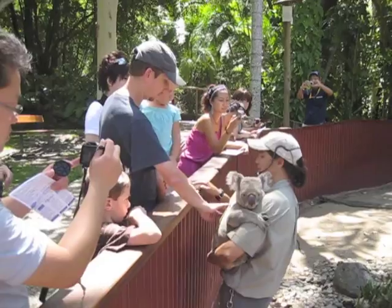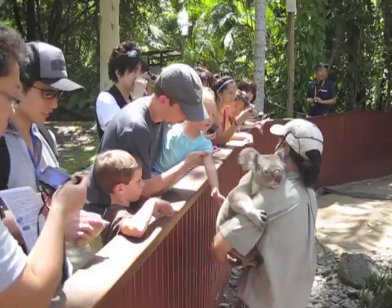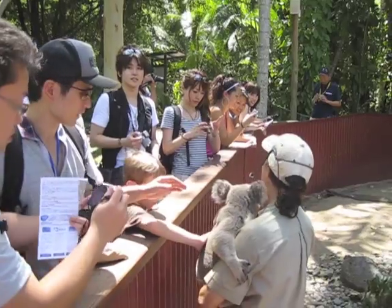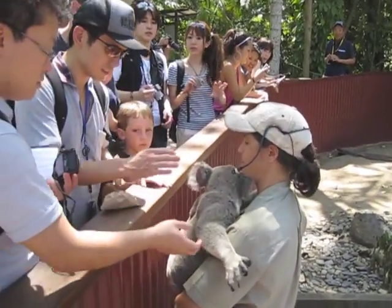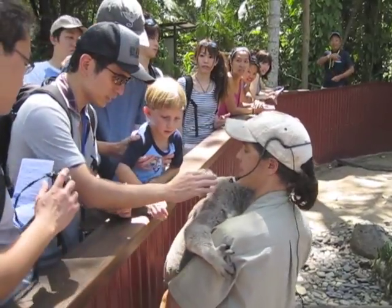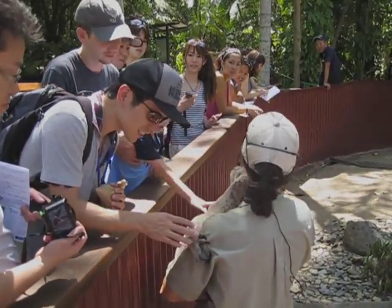Fantastic experience. Make sure you go and check it out. It's an opportunity. It doesn't come up very often. There's very few places that actually allow handling of koalas, so make sure you make the most of that. After that is the crocodile feeding, which is on the other side of the park. You'll be heading straight through the koala house anyway, so you're headed in the right direction.